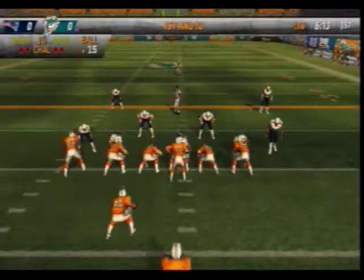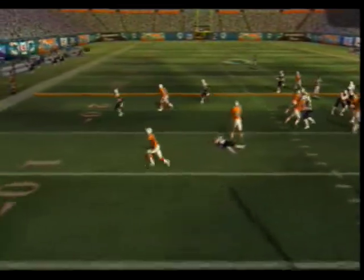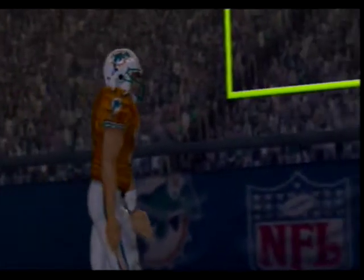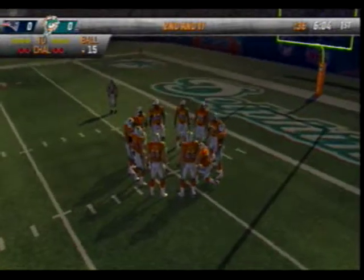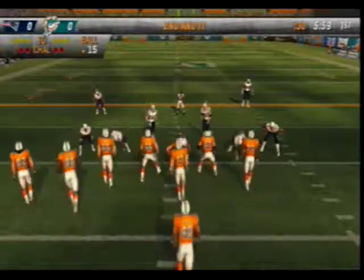First and 10. Crosses it left. Watt comes up to make the play at the 15-yard line. He didn't hit the hole with much conviction on that one. Second and 11. Ball on the 15-yard line.